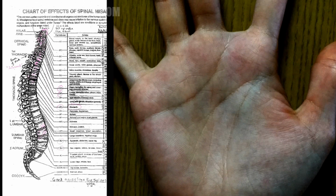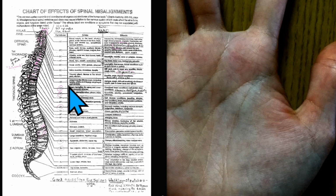Find your chart now that says Chart of Effects of Spinal Misalignment. See your spine there on the left-hand side, and then on the right next to that, the column that says the vertebrae. That's the name of the vertebrae that each one of those go to: your cervical, your thoracic, your lumbar, and your tailbone. Then the next column is the areas. That's the area of your body that the nerves go to from that particular vertebrae.